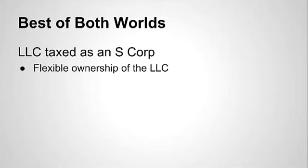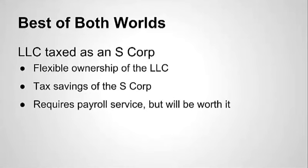So, what do we usually recommend to our clients? Well, we like to get our clients the best of both worlds. You can set up an LLC and then file an election with the IRS to be taxed as an S Corp. This allows you to have flexible ownership of the LLC, the tax savings of the S Corp, and though it will require a payroll service because of the S Corp taxation, it will certainly be worth it since you're avoiding the self-employment tax at the end of the year.